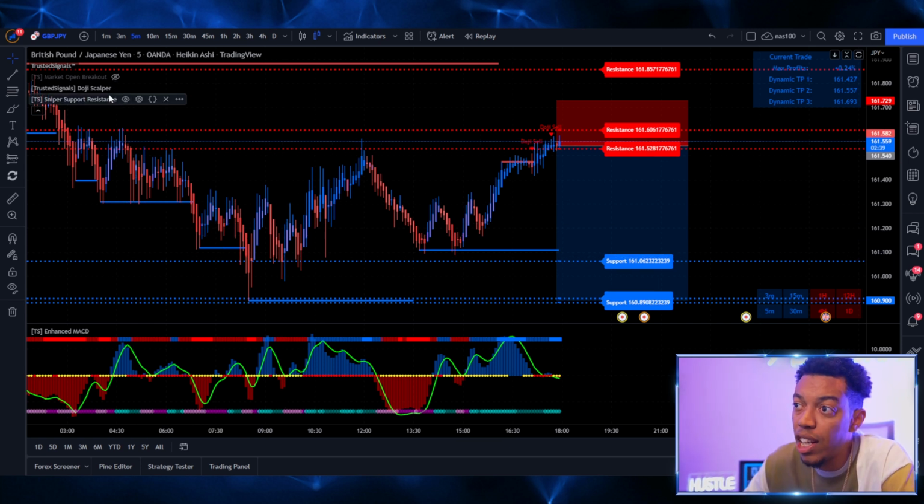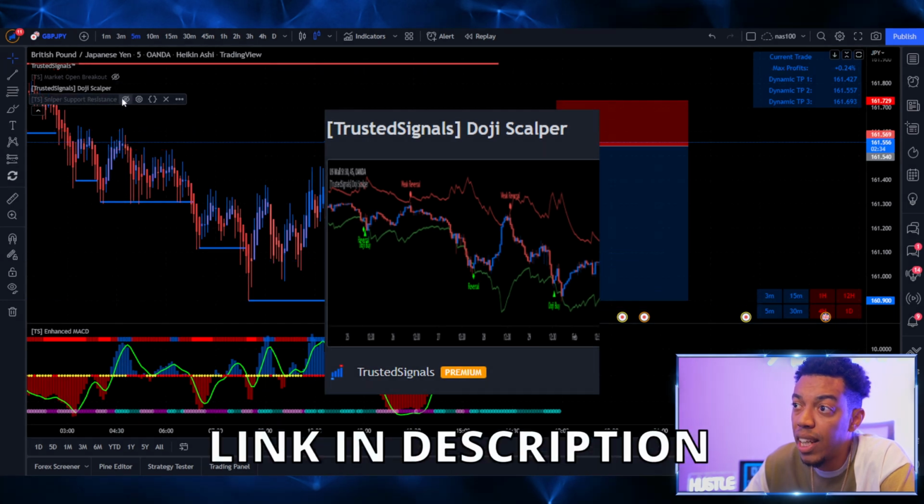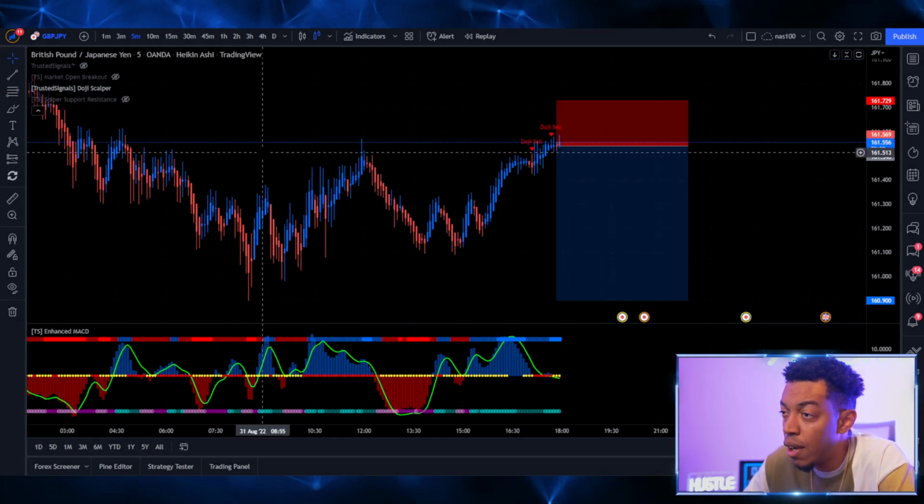While we're waiting, let me go ahead and show you how strong the doji indicator is. Let me go ahead and remove all of this from the clutter.